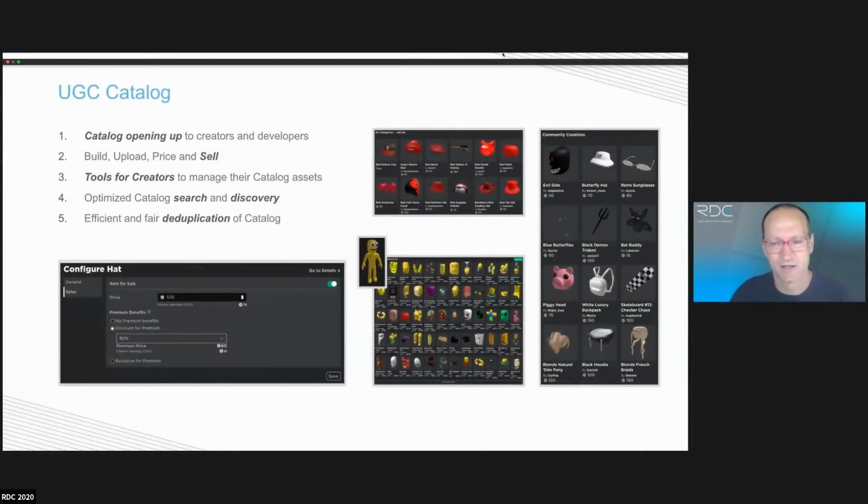UGC catalog. We started to realize the community of creators can make better content than we can, so let's extend that to the catalog. The first version of hats is really awesome. We've had amazing stuff, and so expect this to be a lot more opened up in the future.